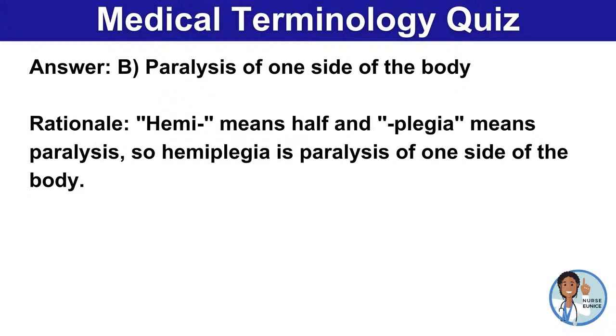So hemiplegia is the paralysis of one side of the body, such as if a person has had a stroke. So sometimes your stroke victims can't move one side at all. And so we will say that they have hemiplegia.